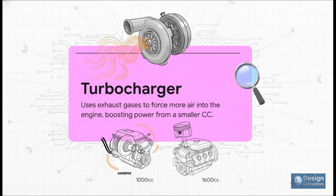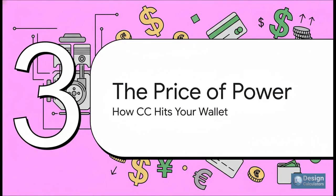And just when you think you've got it all sorted out, modern technology throws in a massive curveball: the turbocharger. This thing is an absolute game changer. It basically uses the engine's own exhaust fumes to cram more air back into the cylinders. What that means is a modern turbocharged 1000cc engine can easily make more power than an old 1600cc engine without a turbo. It completely changes the rules. So we've established that CC isn't the last word on performance.